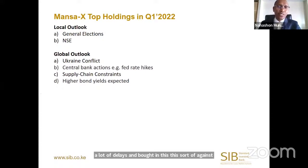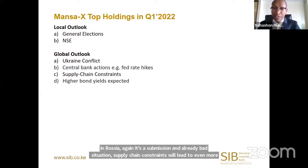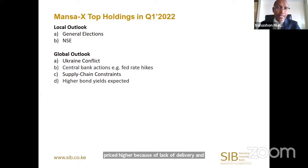Now, again, you have what is happening in Russia, exacerbating an already bad situation. Supply chain constraints will lead to even more inflation as goods start being priced higher because of lack of delivery and lack of being delivered on time. And this, again, we expect to continue to push yields higher.